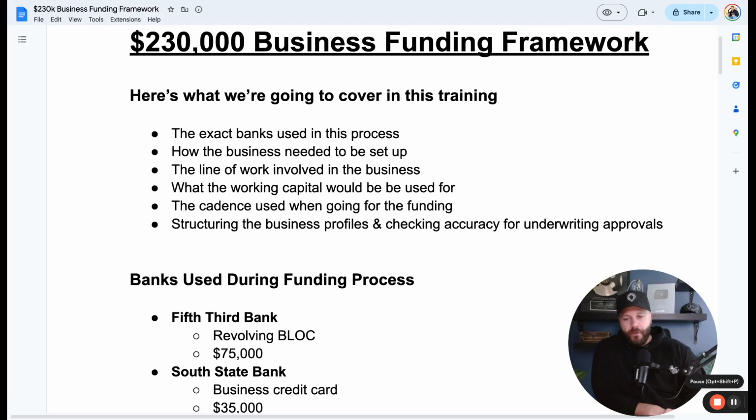$230,000 business funding framework. Here's what we're going to cover in this training. The exact banks used in this process. I'm going to give them to you off the jump, like you're going to see that right here in this next section.